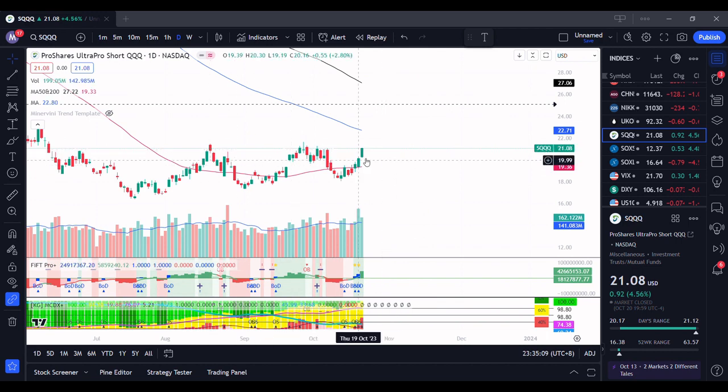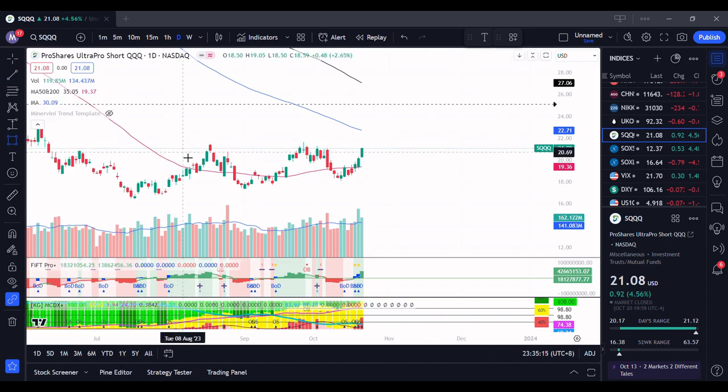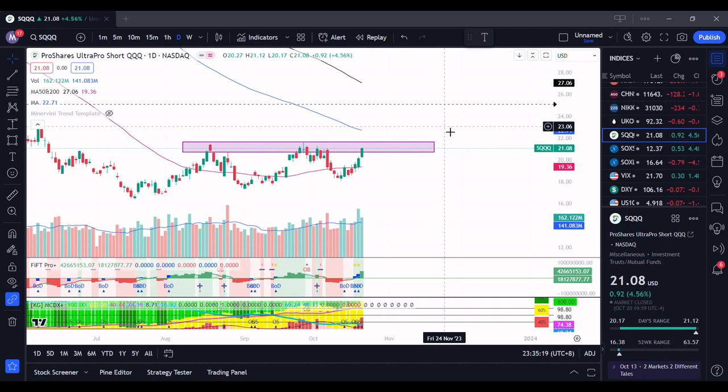So actually, if you notice, this is already around the resistance area. Okay, if you look at this zone, this zone is kind of like a resistance area for SQQQ. So we'll need to see whether it's able to break out or not. If it's not able to break out, most likely it will form another cup before finally breaking out. Which is what I meant by there's a possibility that there will be an oversold rally, then after that you come back down and follow back the major trend.